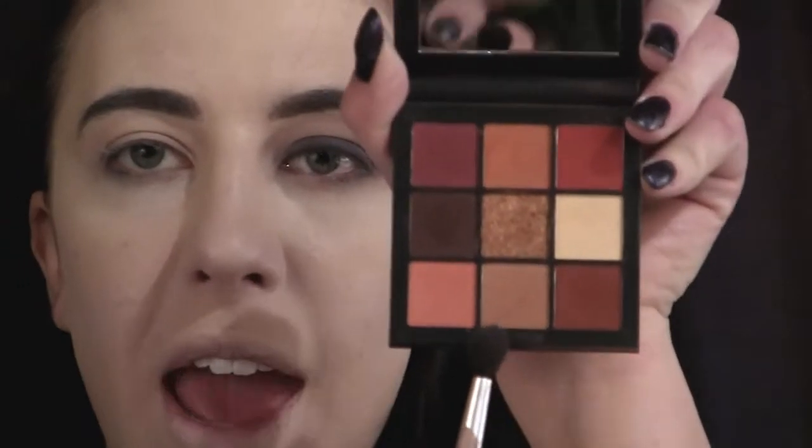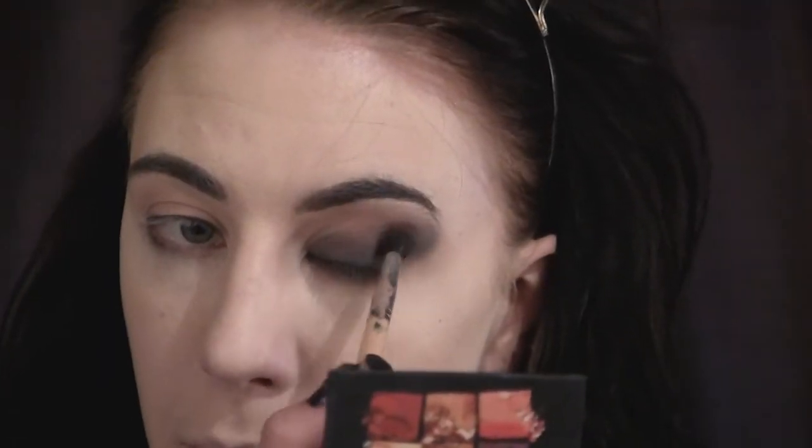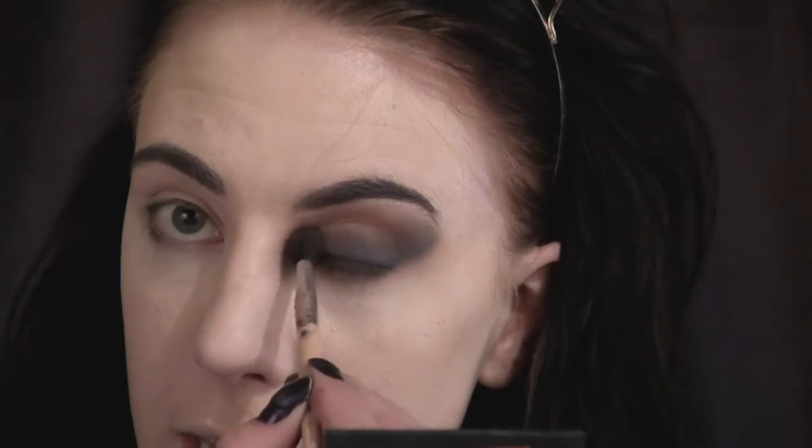And then I'm going to start off with just a kind of tan brown color. So the palette that I'm using today is the Warm Brown Obsessions by Huda Beauty. So this is just kind of a tan brown, and I'm just going to put that in the crease and just blend it kind of halfway into the lid.